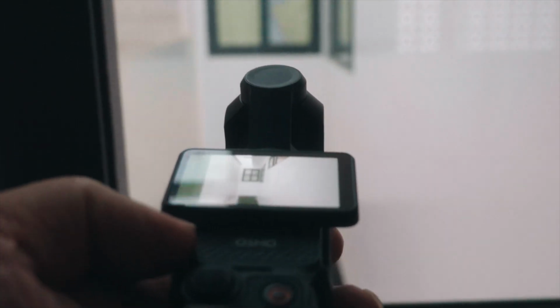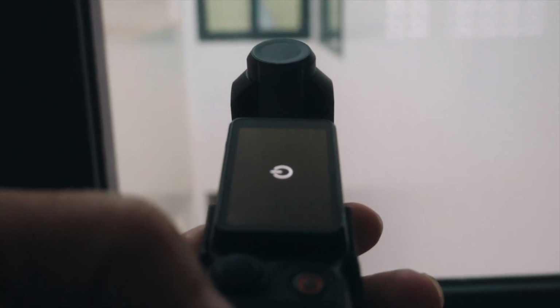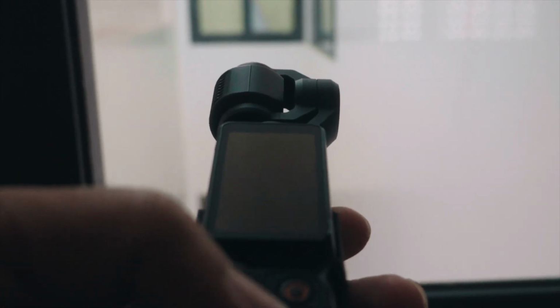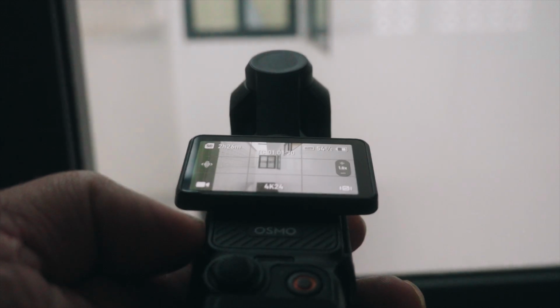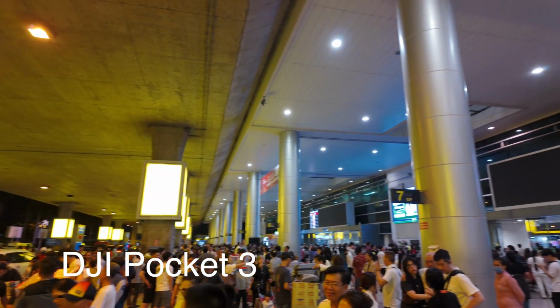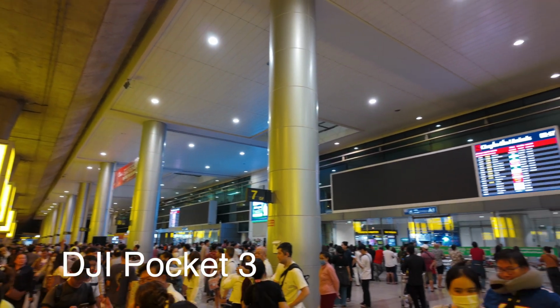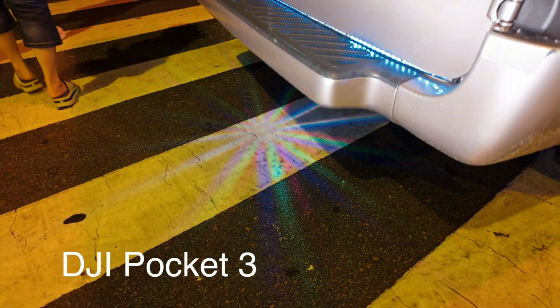This Pocket 3 has great image quality, but the image quality is also tied to focal length. And the fact that I can't get further than 20 millimeters means that all my shots with this are going to be wide. I have to get close to people. I have to get close to subjects, and that might not be possible, or it might be bothersome.